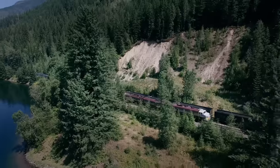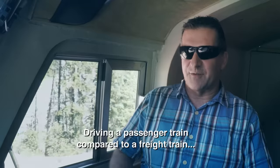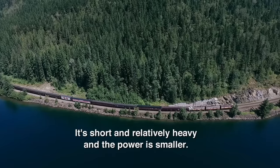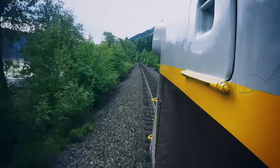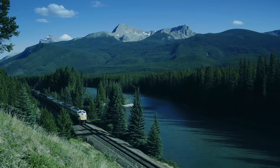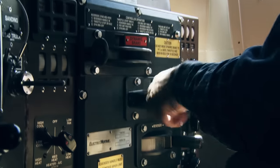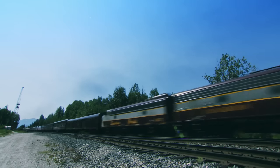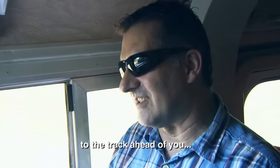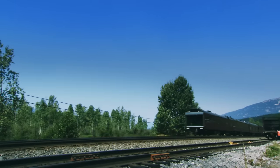Wally has decades of experience driving freight, but none driving people. Driving a passenger train compared to a freight train is short and relatively heavy, and the power is smaller. The F unit has less horsepower than modern-day freight locomotives. But its gearing system was designed for passenger service, so it can accelerate much faster. You need to be on the ball and pay attention to the track ahead of you, because you could injure some people or spill their drinks.